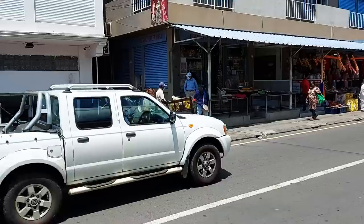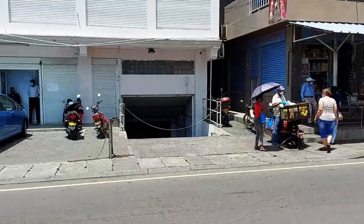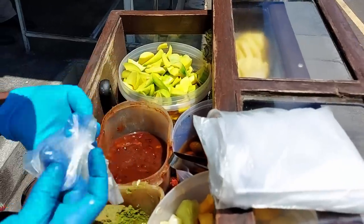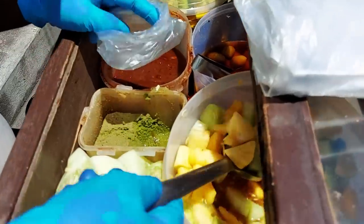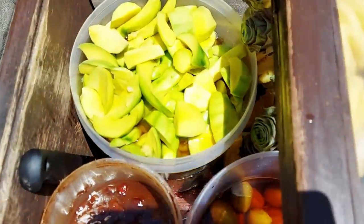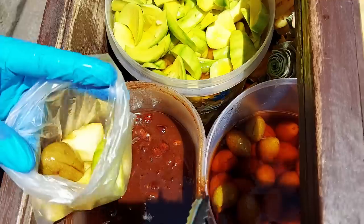Oh, wow. Got trapped on the wrong side and Ricky's got the fruit. And there's too much traffic for me to get across. How do I get to the fruit? Here we go, we're getting a 25 rupee bag of all these little treats with the pineapple and the cucumber. And look at this, there's green mango. Some green mango. Finally. Really happy for that.